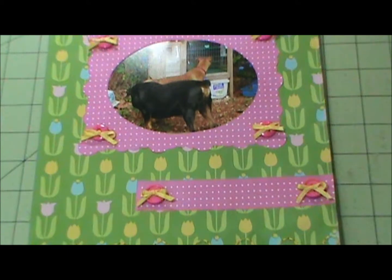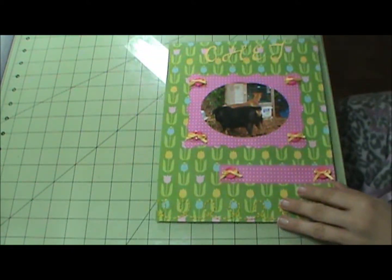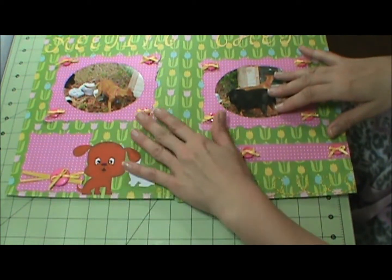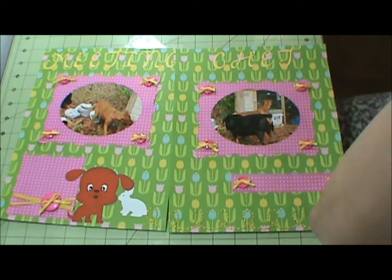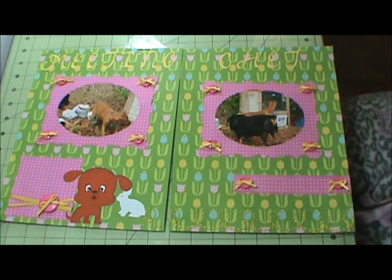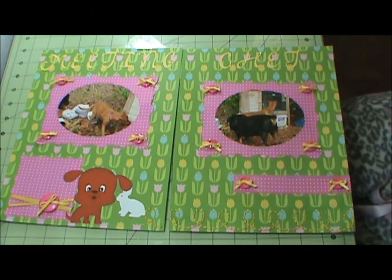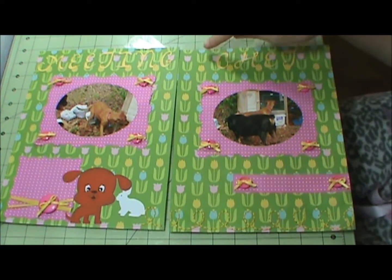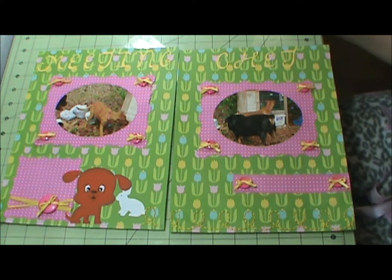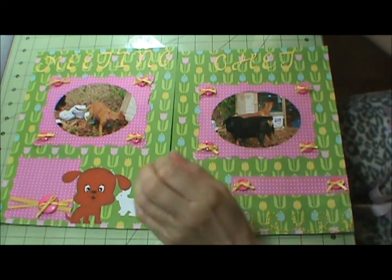So, let me zoom out. Oops, wrong way. So, here is the pages together. And I'm going to do some doodling here that'll help probably. I don't know, I might have to see if I have a scrap. Let's see how well white will show up on this. But we'll have to see. I might use green, a darker green. I think that's probably what I'm going to do.